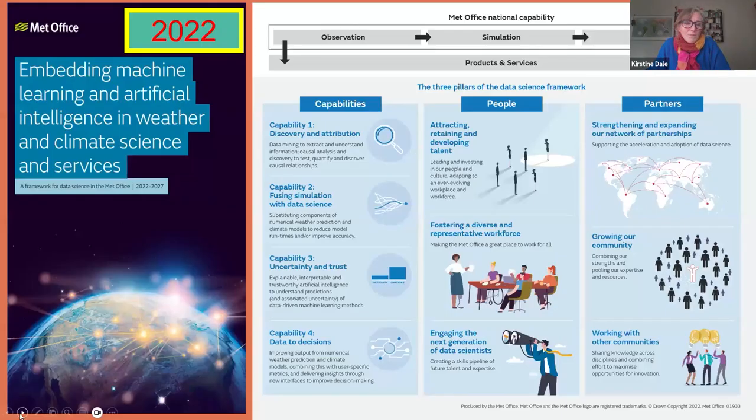So the data science framework is the document that inspires the animation that you saw. In the data science framework, we split all of the machine learning activities in the office into three pillars: capability, people, and partners. Within the capabilities one, I want to draw your attention to the second capability. These four capabilities are the areas that were prioritized in 2022 within the Met Office to push forward areas that we thought would be essential to the future of building machine learning into Met Office business. So the second capability is fusing simulations with data science. We did that in 2022 and decided on our priorities.